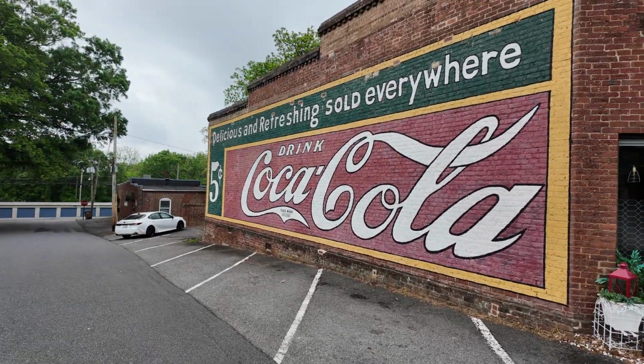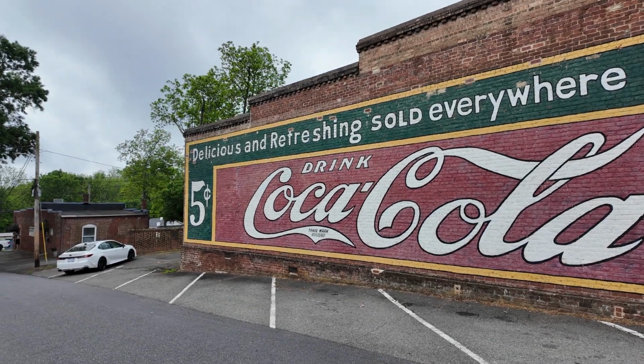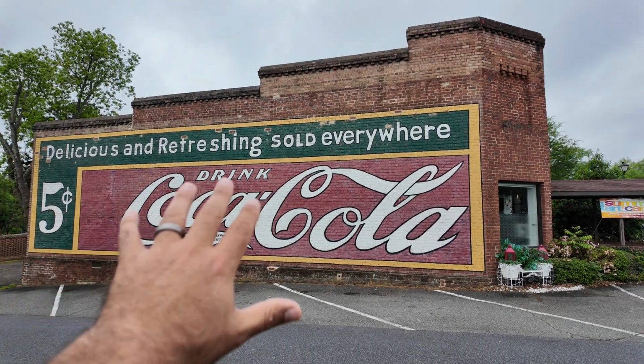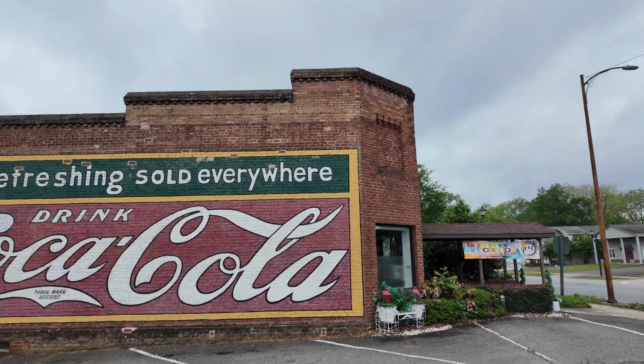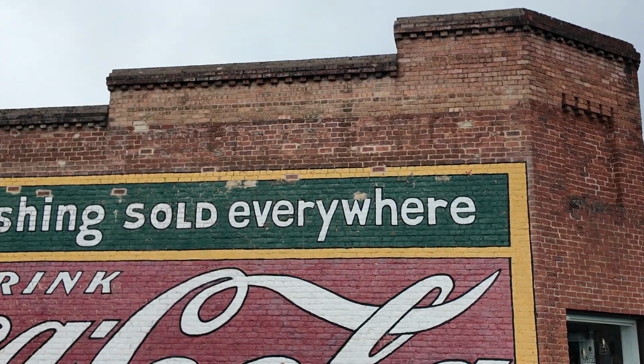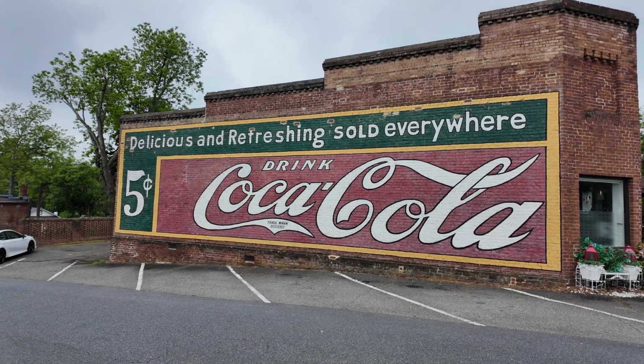Check that out. Is that not awesome? I love these Coke signs, Pepsi signs, these old soft drink signs. It looks so cool on that old brick. Look at the architecture of the building up there, like the roof. Look at that. That is fascinating. That really stands out big time when you're driving down the street and you look over here.